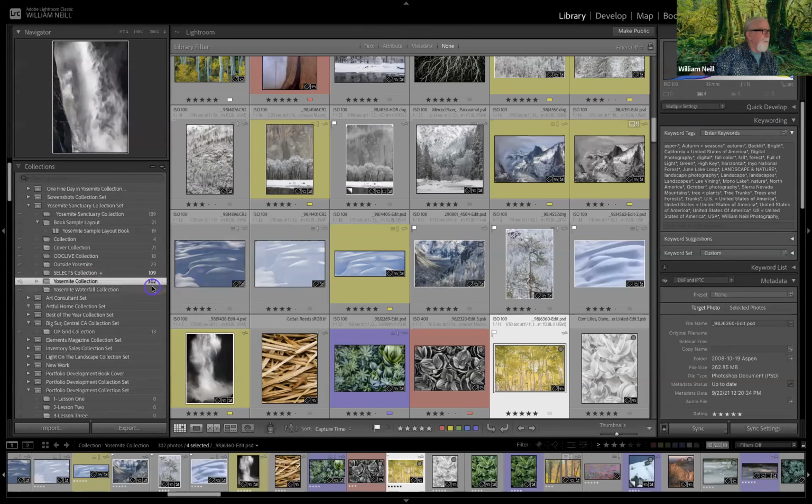Okay. Carly has asked, do you do any further editing to make the photos work well together at the collection or book assembly point?